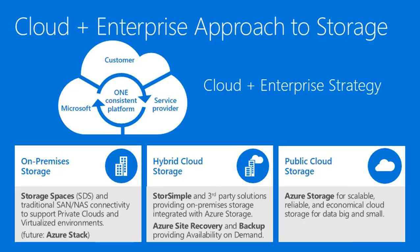So Microsoft, as a company, is first of all a cloud company. This session is really going to talk about our on-premises storage and what's new in Windows Server 2016. But I wanted to pause for a second and talk about our enterprise strategy. We start with our bread and butter, which is our on-premises storage, and we've been doing that for many, many years. Storage Spaces was introduced in Windows Server 2012 a few years ago, which is the beginning of our journey in software-defined storage. And this allowed you to manage traditional SAN, NAS connectivity to support virtualized environments and private cloud environments.